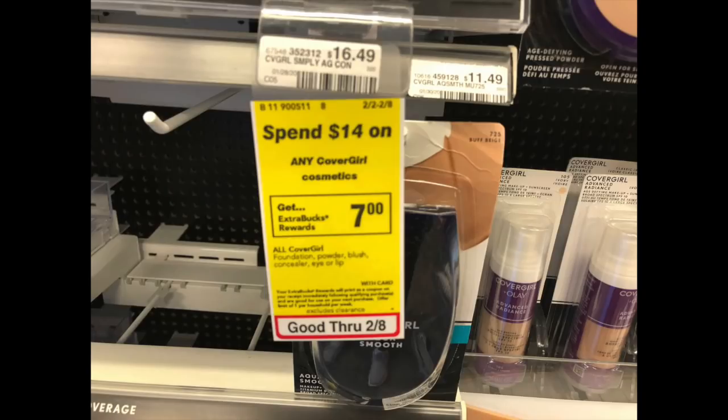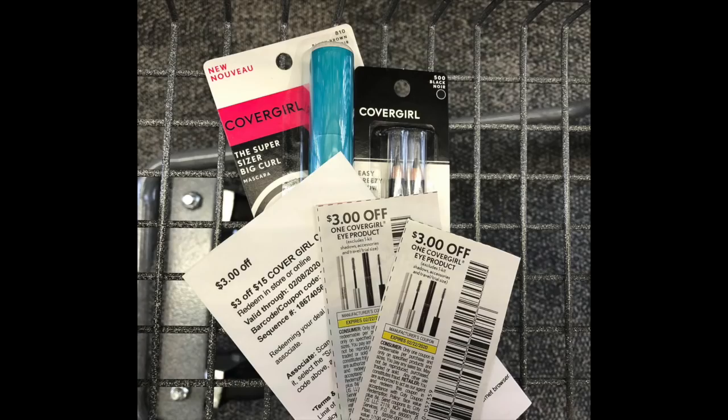CoverGirl Cosmetics are on a great promotion for spend $14, get a $7 extra buck. So I'm going to pick up one of the Supersizer mascaras for $9.49. I'm going to pick up one of the twin brow pencils for $5.99. So the total before coupons is going to be $15.48. I'm going to use 2 of the $3 off 1 coupons from our 1/26 Smart Source.